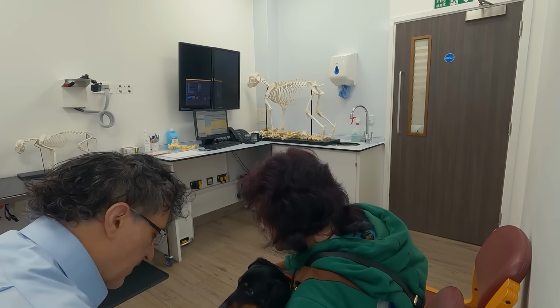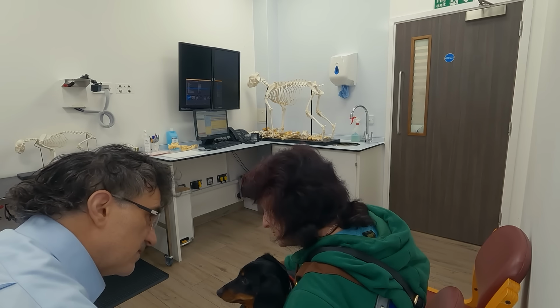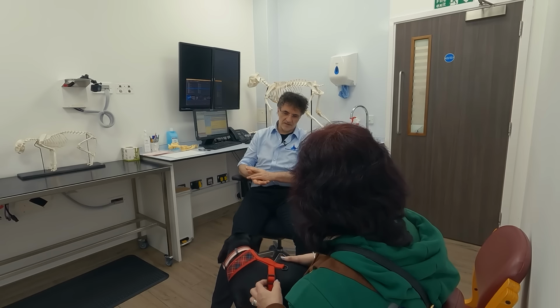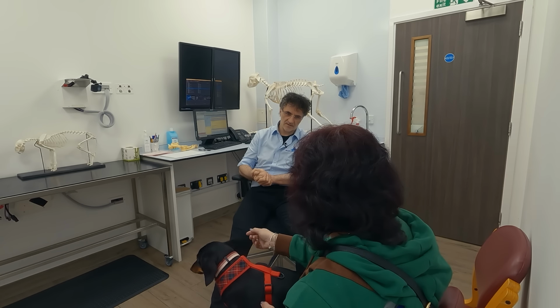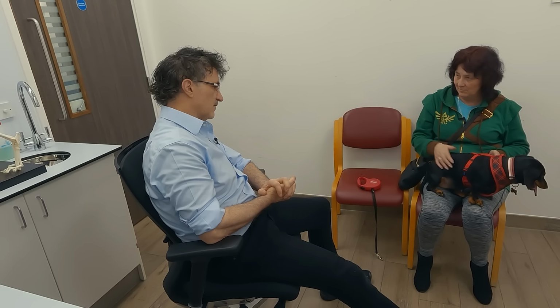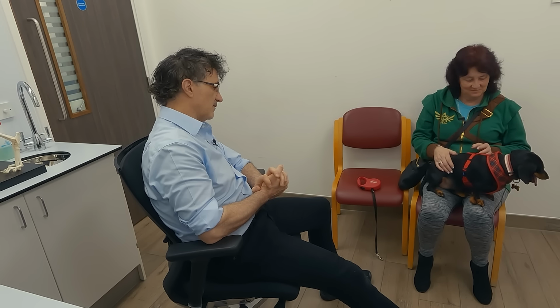This is technically very difficult. There's very little in the veterinary literature about this. There's quite a lot in the human literature about it, because it happens in humans as well. Deformed hand or deformed foot. Clearly, human surgeons want to do everything they can to make it look normal. For dogs, it's primarily a functional thing, because we don't care what they look like. We love them anyway.